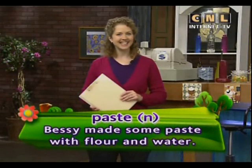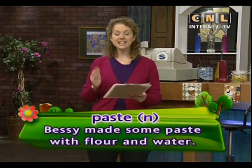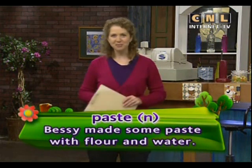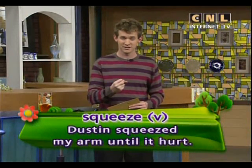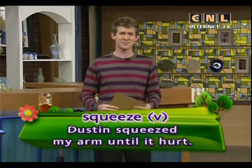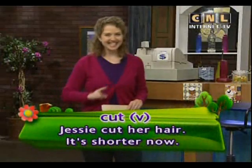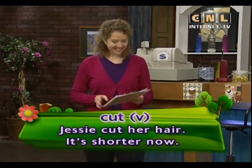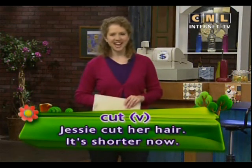Paste. Paste. Bessy made some paste with flour and water. Squeeze. Squeeze. Dustin squeezed my arm until it hurt. Cut. Cut. Jessie cut her hair. It's shorter now.